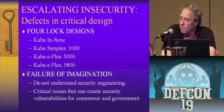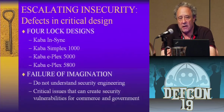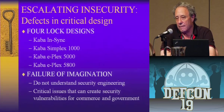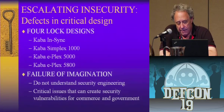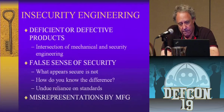So our real problem, and going through this today, is a failure of imagination. And it's not just Kaba. It's a lot of lock companies that we deal with around the world. And the real problem is, and we've talked about this on a number of DEFCON presentations in the past, the engineers go to engineering school to learn how to make things work properly, but they don't know how to break them so that they can really make them secure.